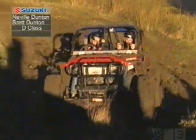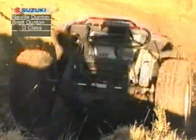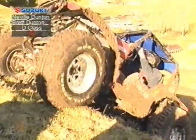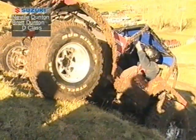Heading up now, power on, and very, very slippery, as you can see. You can see Neville's trying to shield his eyes there so he can get up on the top here and get a best line. That's a pretty good attempt, Nev. 20 points, pretty good.